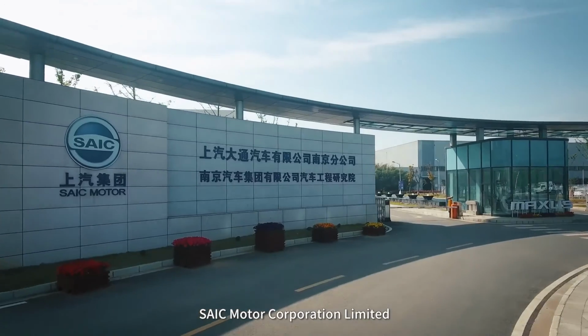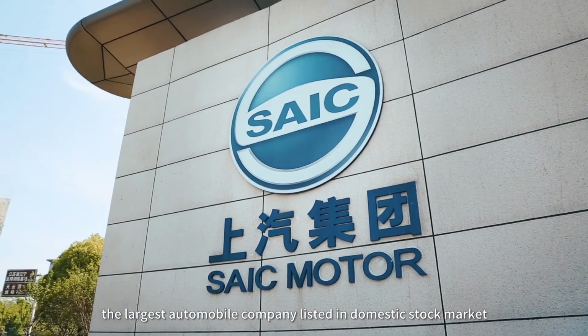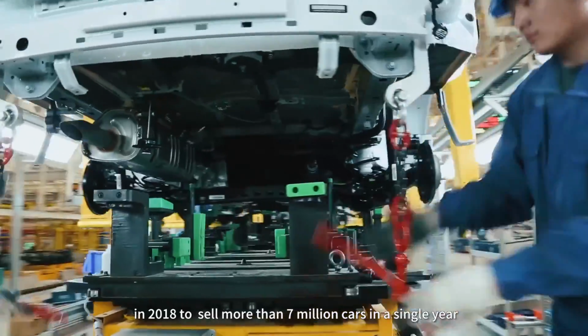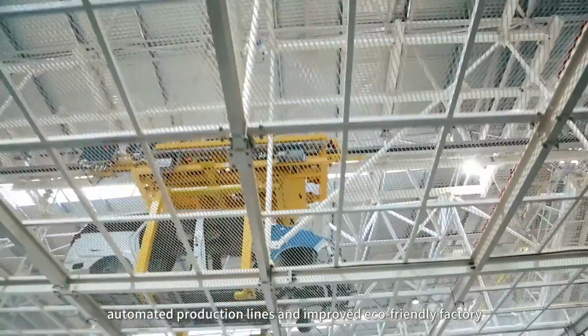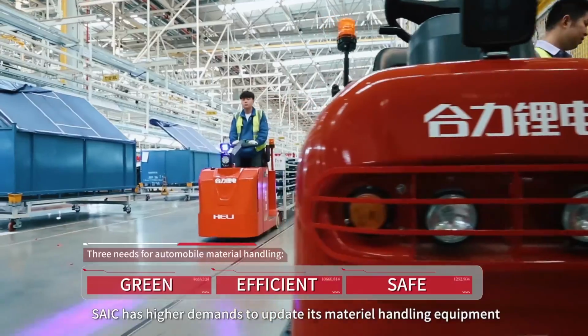SAIC Motor Corporation Limited, the largest automobile company listed in domestic stock market, was the first corporation in China in 2018 to sell more than 7 million cars in a single year. With its increasing scale, automated production line, and improved eco-friendly factory, SAIC has higher demands to update its material handling equipment.